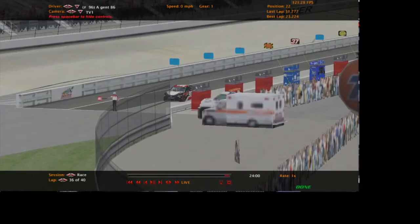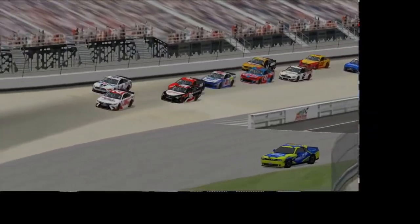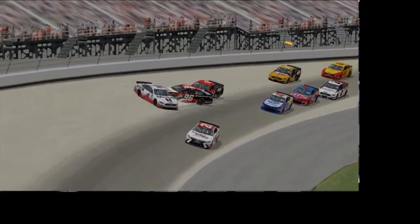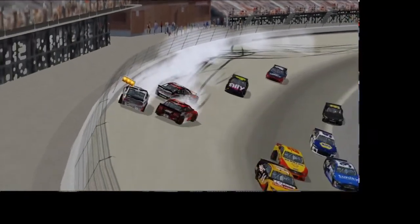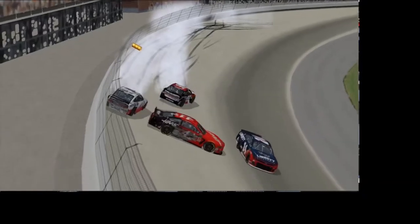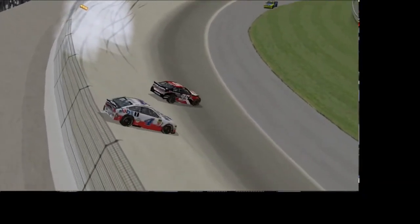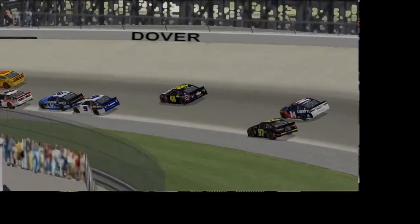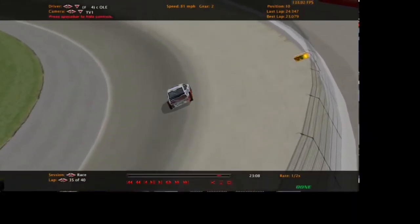And let's get a look at what brought out that caution. So this incident is pretty clear as well. You can see Suarez drives it in on the corner of Kligerman and dumps him into the outside retaining wall. Suarez also goes around. Jimmy Johnson got really close to getting involved in that. Kevin Harvick, an innocent bystander. Just nowhere to go for Harvick.